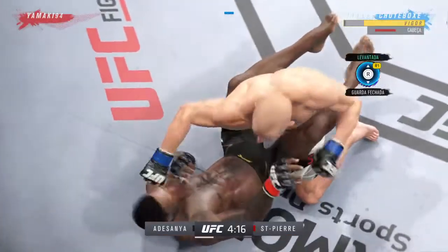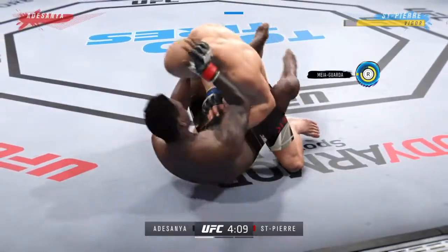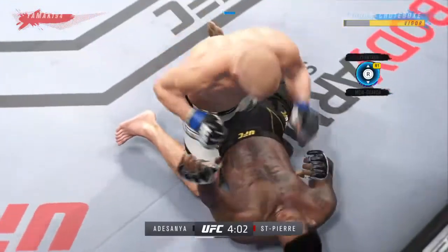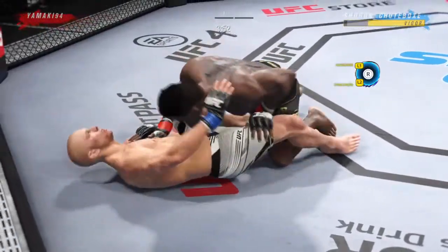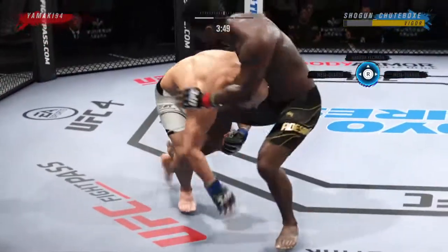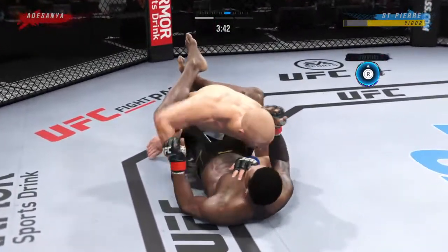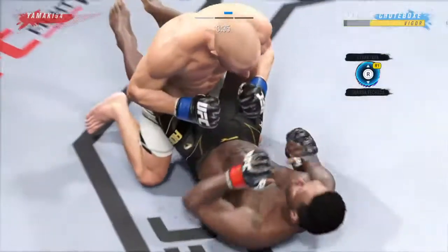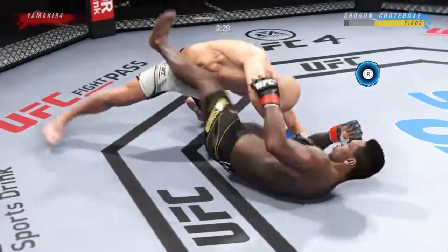Oh, he postured up there, gained some valuable separation. And now, the ground and pound starts. Well, anytime you are in a ground fighting situation with this fighter, you're potentially playing with fire. Israel Adesanya is looking to pass from full guard into half guard here. Pretty good entry there, and he gets the fight to his wheelhouse on the ground. Beautiful takedown into the full guard. Look for him to posture and use ground and pound to open up submission opportunities.